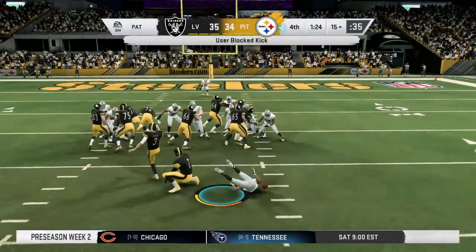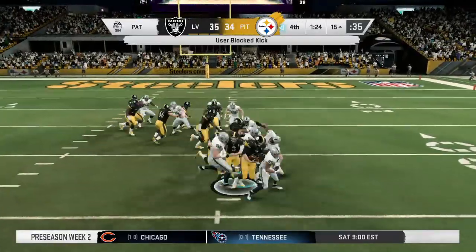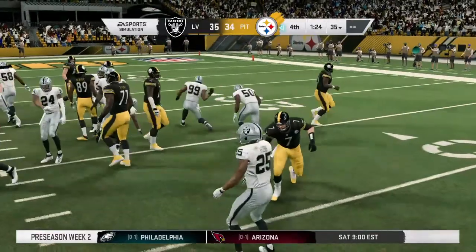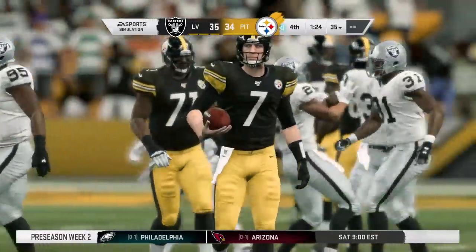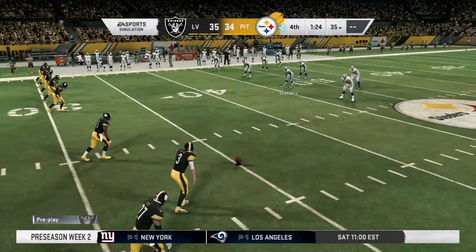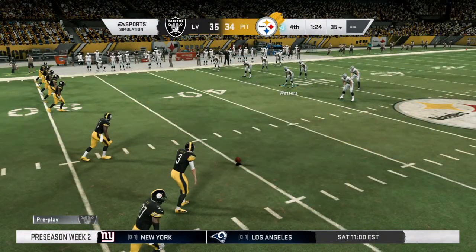And now the kick is blocked. Picked up by the offense. This is a live ball. Yeah, boy. That's our ball. Every time. Keep putting that ball on the ground. So no question here, down by a score late. They're going to try the onside kick.